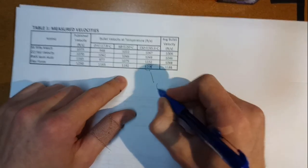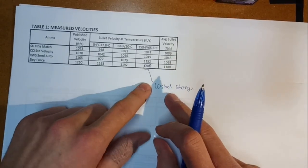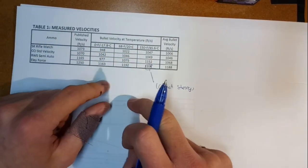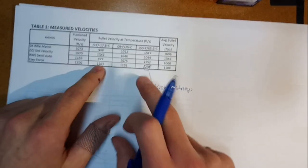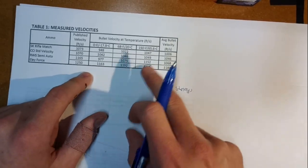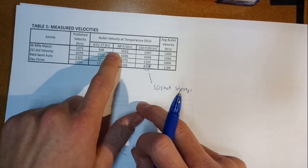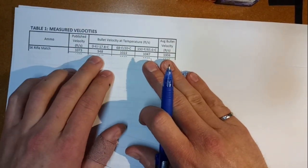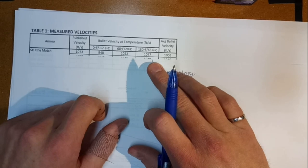Full disclosure, each one of these is a 10-shot string. I took 10 shots into my chrono, averaged them up, and these are the values that I got. So this is 1, 2, 3 by 4, 120 shots total here. It's not just a few shots per string, it's 10 shots per temperature and ammo. If I just isolate SK Rifle Match, we've got 948, 1022, 1047. So there's quite a variation there between 0, 68, and 150.